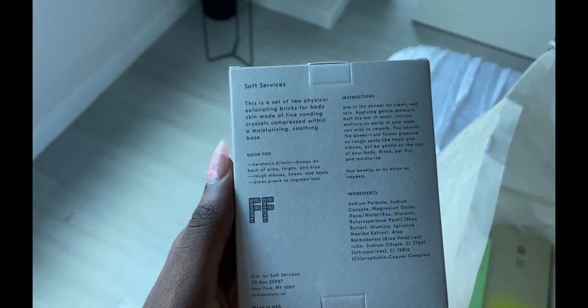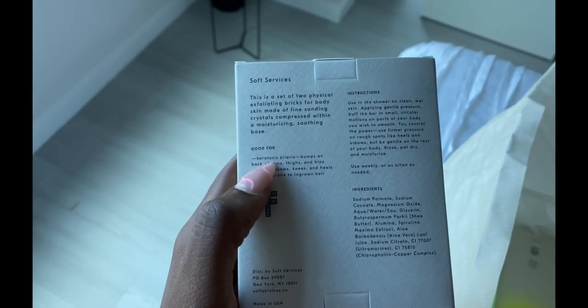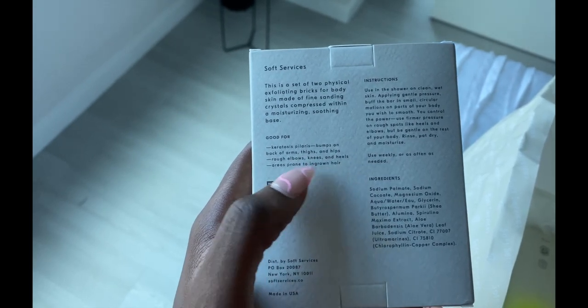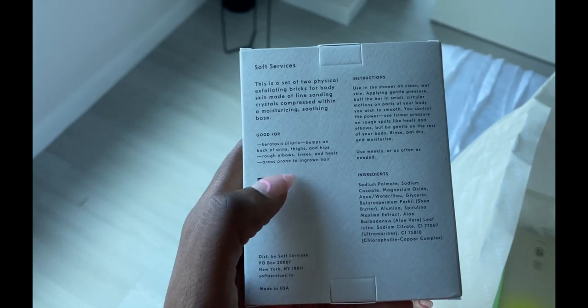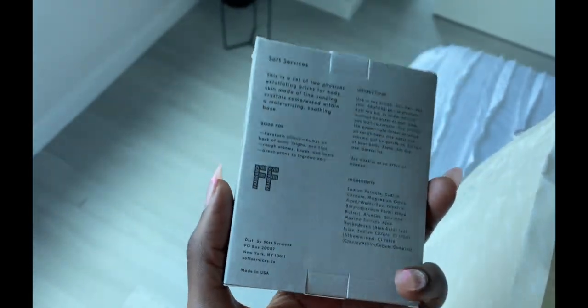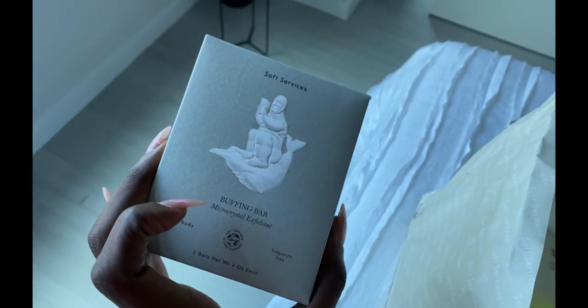You can pause and read. See, good for keratosis pilaris, bumps on backs of arms, thighs and hips, which is literally me. Rough elbows, knees, heels. My heels can be a little bit rough. And areas prone to ingrown hair. So if you have ingrown hair in your underarms, bikini area, or anywhere on your body, this might be something you want to try. And I got the kit, the smoothing kit.